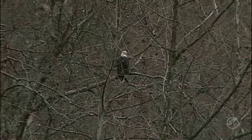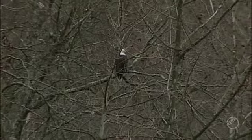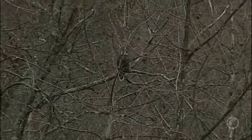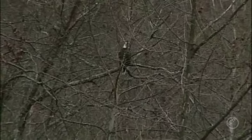We do have a nesting pair on the lake that you can see year-round. But people don't bother them or harass them here. They're kind of used to them. Everybody looks forward to them. And we're just blessed up here to have not only this lake, but to have all these bald eagles.